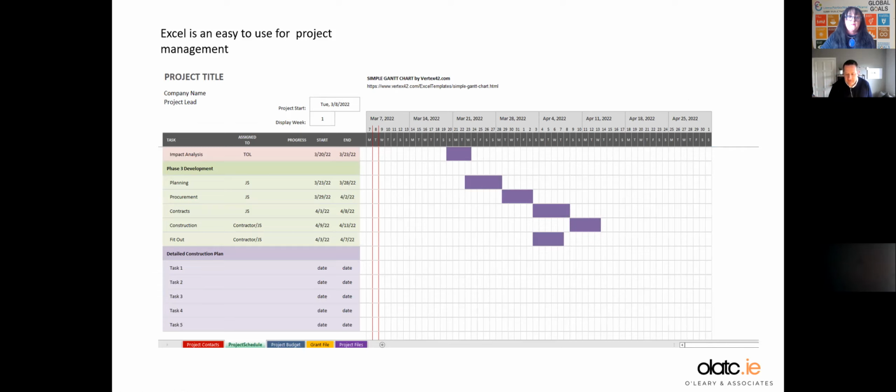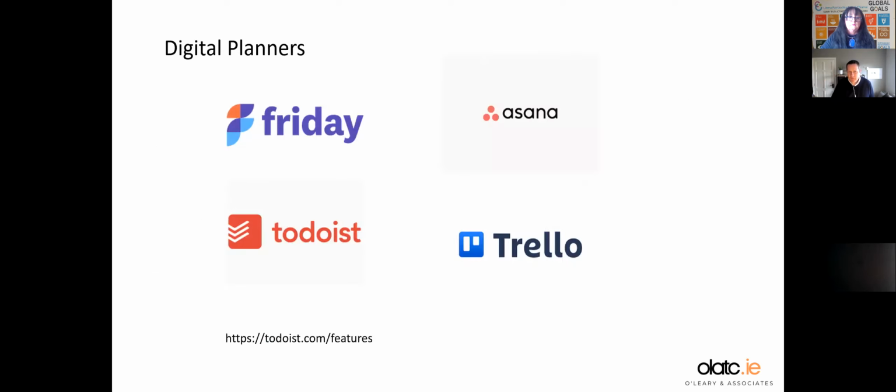So again, it's about making your projects more efficient, more effective, making sure that you're getting things done. It's also creating that paper trail I mentioned earlier on in terms of helping you evaluate what went well, what didn't go well. And this means you get more stuff done, faster and more efficiently.